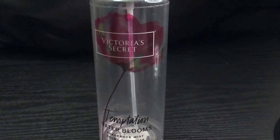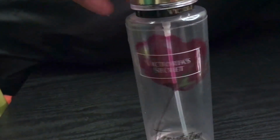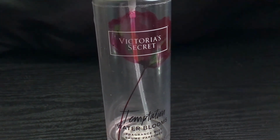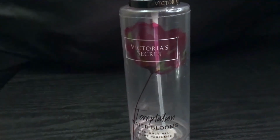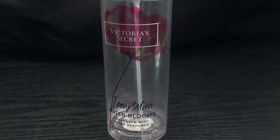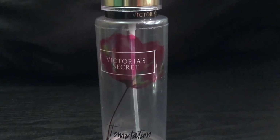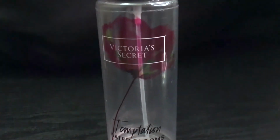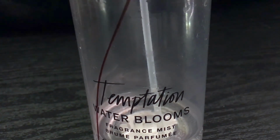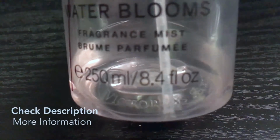And honestly, like, probably the best perfume that, no, not the best, because I do have like a lot of favorites, but one of the best perfumes that I've ever purchased from Victoria's Secret. And like I said before, guys, this is very easy to travel with, especially if you are just taking a tote bag or something. You obviously can't bring this on a plane, but it's very easy to carry around with you. So like I said before, this is just Victoria's Secret Temptation Water Blossom, and this is the fragrance mist, and this is just in the 8.4 fluid ounces.